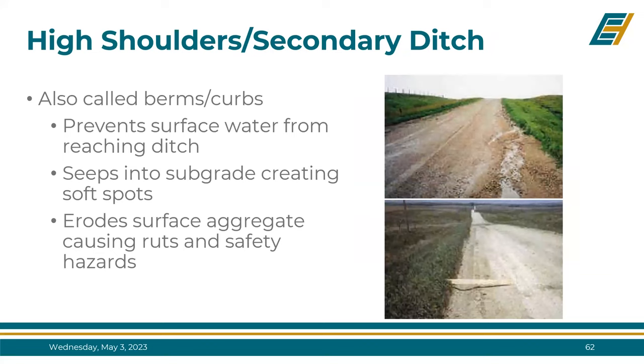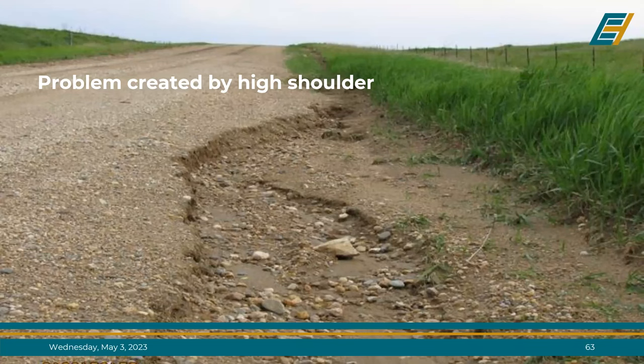One of the major problems we have on our shoulders, and this is something that in maintenance, in my experience, we spend a lot of time dealing with, is what's called high shoulders or secondary ditches. High shoulders and secondary ditches can cause a lot of damage to our roads, because even if we have an appropriate 5% crown, if we end up with a high shoulder or a secondary ditch, we're not getting water off of the road. Water sitting on the road seeps in and creates soft spots, and then leads to erosion and other problems. So again, a great example of a problem caused by a high shoulder.